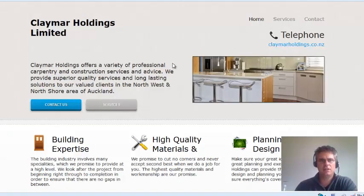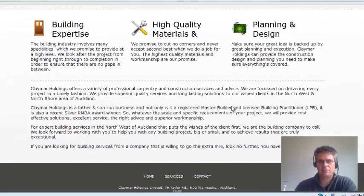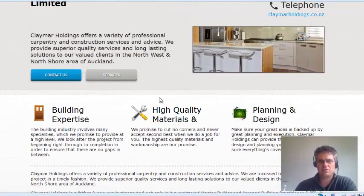Now, what do we got here? Got a Yellow Pages ad for Claymar Holdings. Very basic, no strong call to action. They've got the contact us here, but you really want to pull them through.